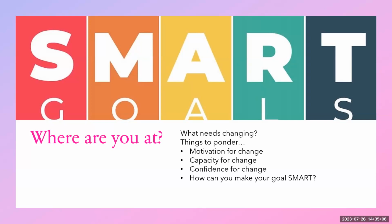S for specific, what exactly are you trying to achieve? M for measurable, how will you know when you've achieved it? A for attainable, is it genuinely possible to achieve it? R for relevant or realistic, why are you setting the goal you are setting? And T for time bound, when do you want to achieve this by?